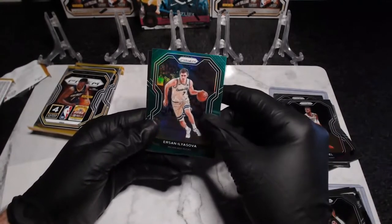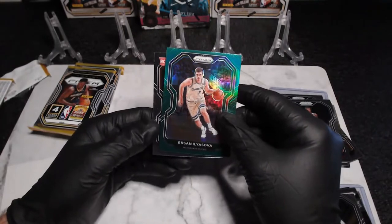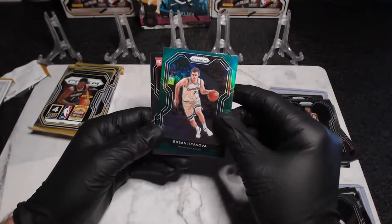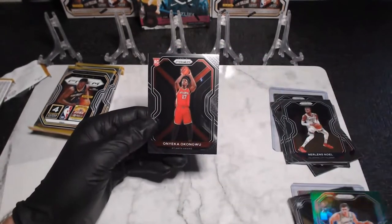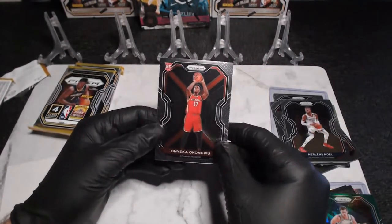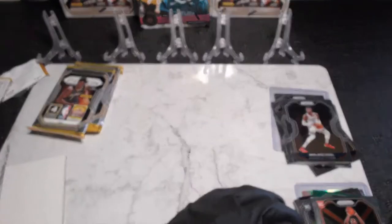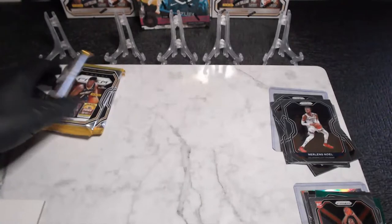Ersan Ilyasova for your Milwaukee Bucks, this year's champions. Pretty cool team to win the championship. Big Giannis fan, so it was nice to see him get his. And we end with Onyeka Okongwu for the Atlanta Hawks. Promising young player out of USC. Looking for hopefully a good sophomore season. So hopefully down the road, that'll be a nice hit for the Hawks.